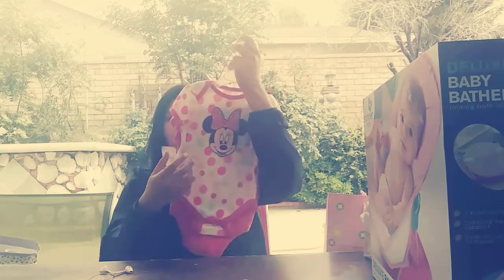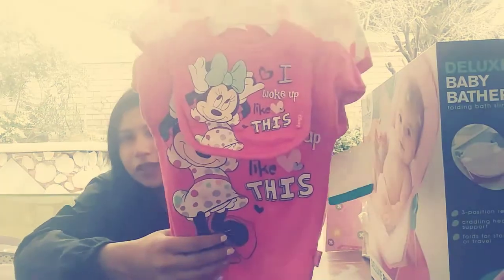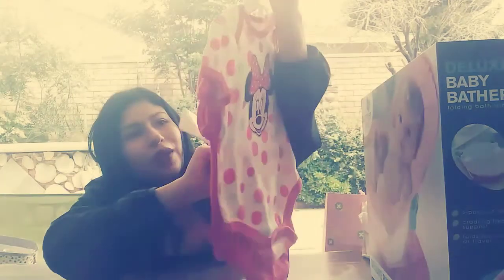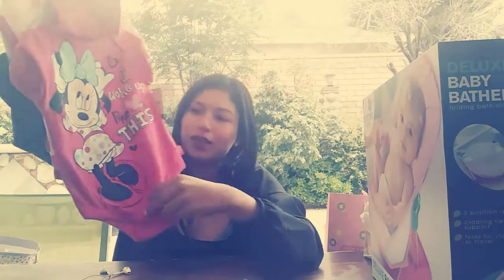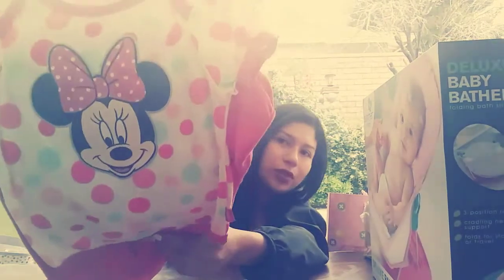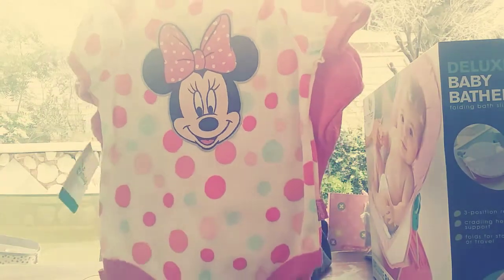This other outfit she got, it's a little mini outfit from Disney Baby, and it comes with the little baby bib, I think that's what it's called. With this little onesie. And then with this one, which also has meaning. It's all about meaning.